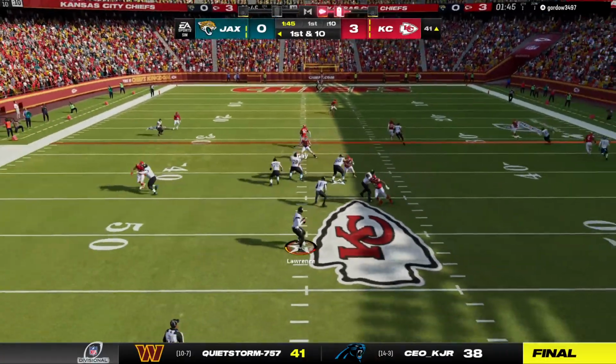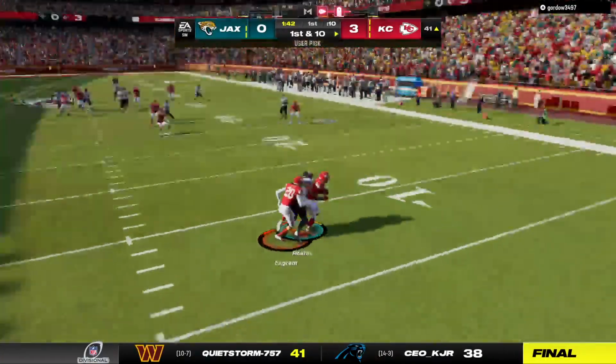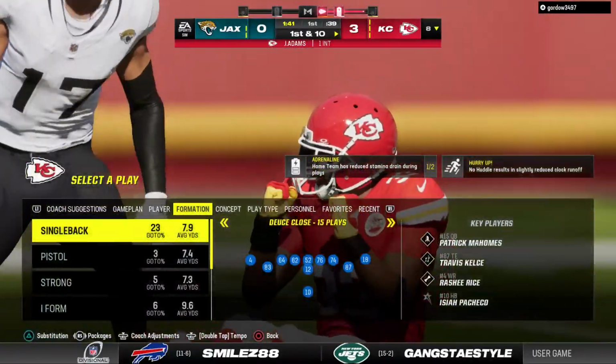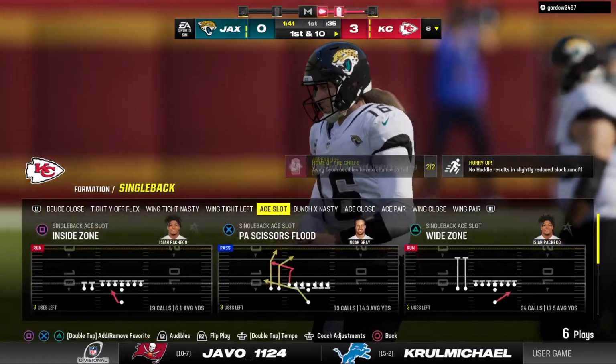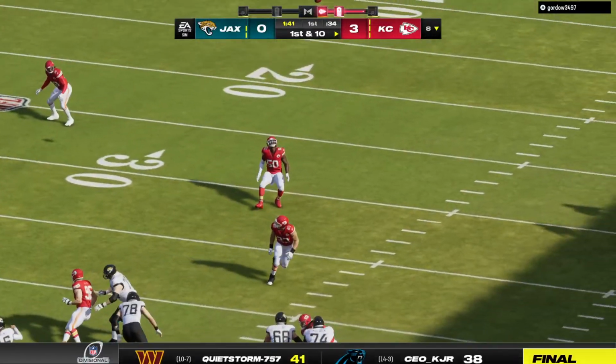Lawrence now to throw after that last run. He's going to air one out. Oh, and his early struggles continue. Here's another one intercepted. Picked off by Jamal Adams. And the Chiefs are going to take over once again, and they'll have it at their own 8-yard line. And not the first quarter that he was hoping for.